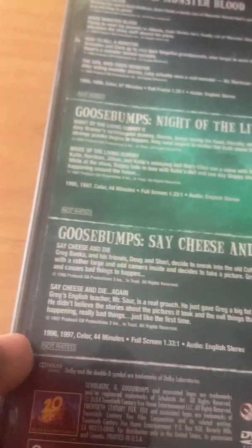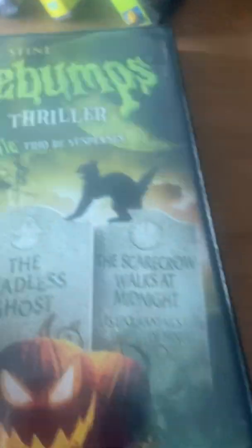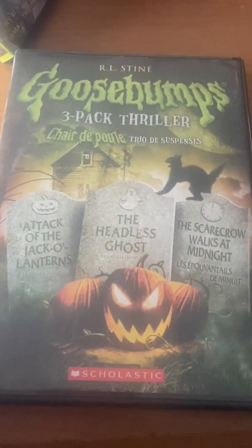And then you got the Say Cheese and Die Again. So good stuff. Then, wow, everything is just falling apart here. Oh my god. Okay, whatever. So then we got the 3-pack thriller for Attack of the Jack-O-Lanterns, Headless Ghost, Scarecrow Walks at Midnight.